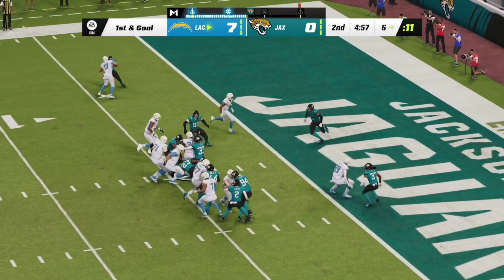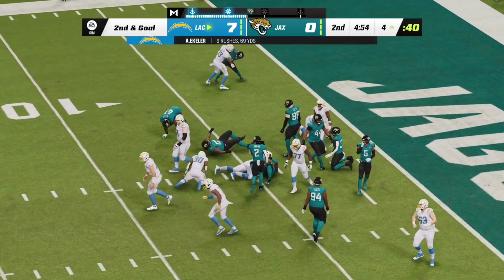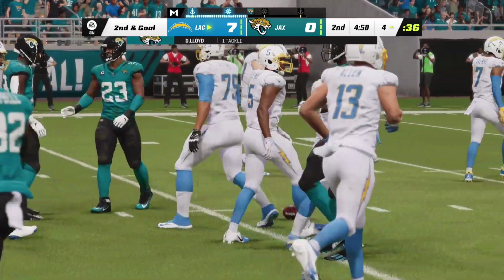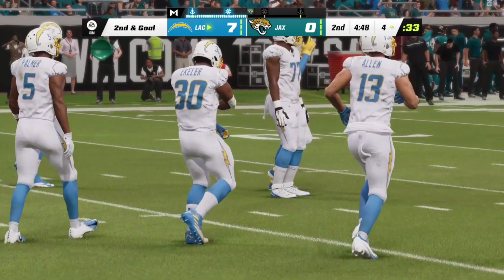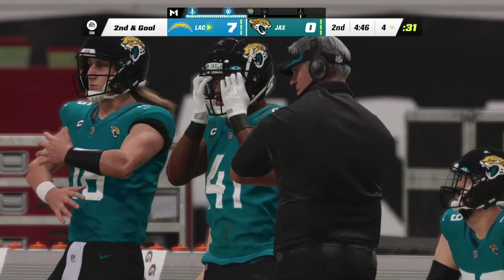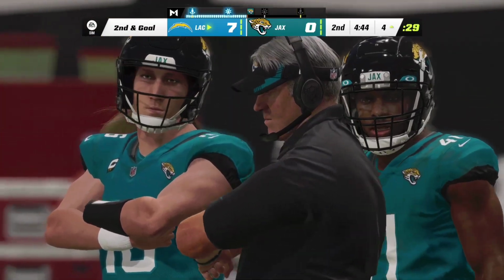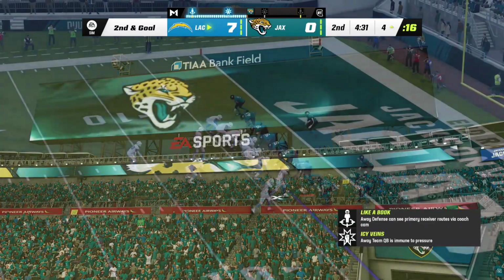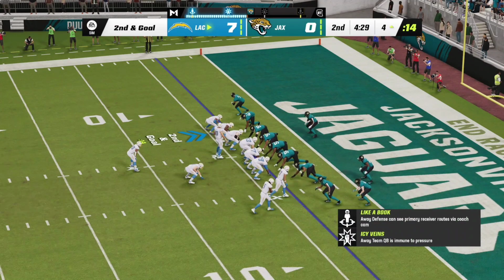Herbert will give this one to Eckler. And the hole closes quickly here. He can fight only to about the 4. He'll get 2 out of that run, and it's going to bring up a second and goal. All of a sudden, those lanes that were there earlier in the drive dry up near the goal line. That's a good job defensively to diagnose the run and stop it for a very short pickup. Second and goal from inside the 5.